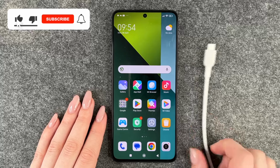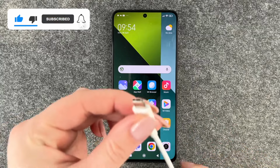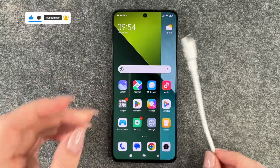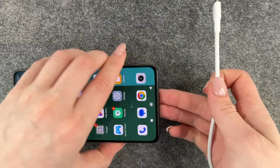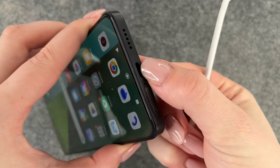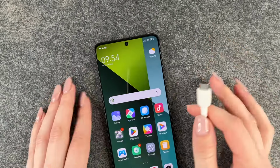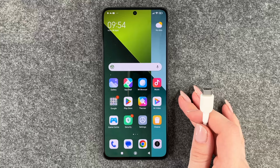The first thing you want to do is have a look if that part of your cable is dirty, and then you also want to make sure that this part of your phone is clean, because dirt might stop your phone from charging, and that's the first thing you want to check.